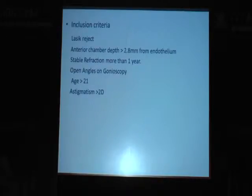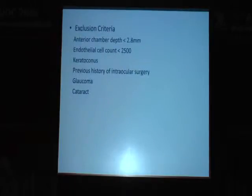LASIK reject patients were included because of either inappropriate residual stromal bed depth or preoperative central corneal thickness less than 500 microns. Anterior chamber depth should be more than 2.8 mm from the endothelium, stable refraction for more than 1 year, open angles on gonioscopy, age more than 21, astigmatism more than 2 diopters. Patients who had ACD less than 2.8 mm were excluded, along with patients with endothelial cell count less than 2500 or patients with keratoconus, previous history of any intraocular surgery, glaucoma or cataract.